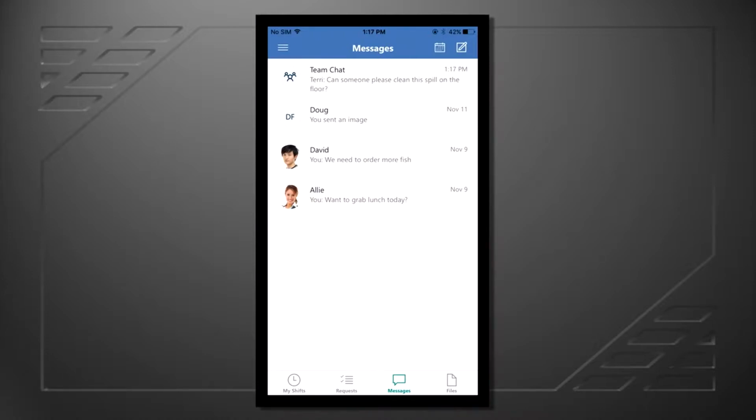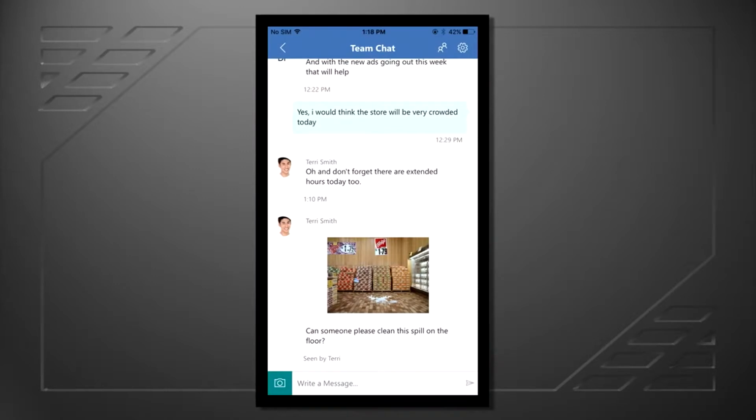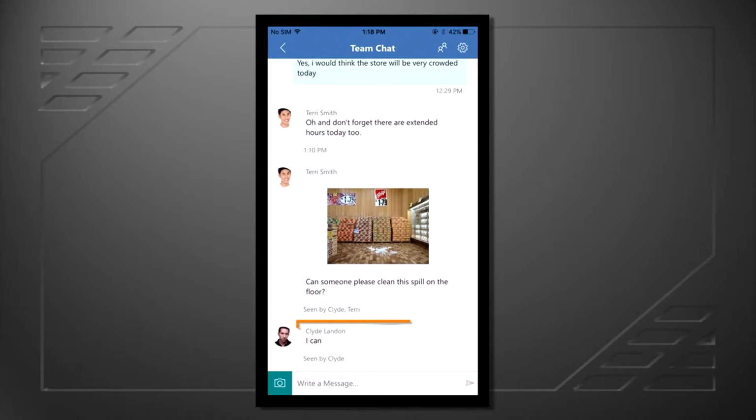Let's look at the message that Terry just sent. It looks as though there's a spill on the floor in the store. This is a great feature. She took a picture with her phone and was able to message that to the entire team. Great, it looks like Clyde can clean up that spill.